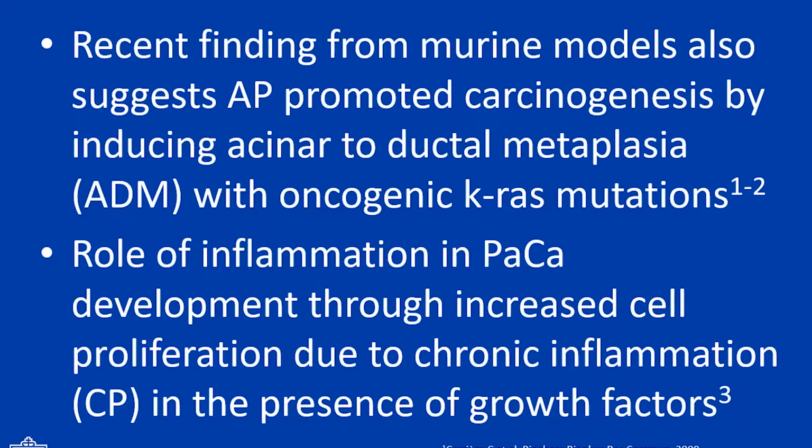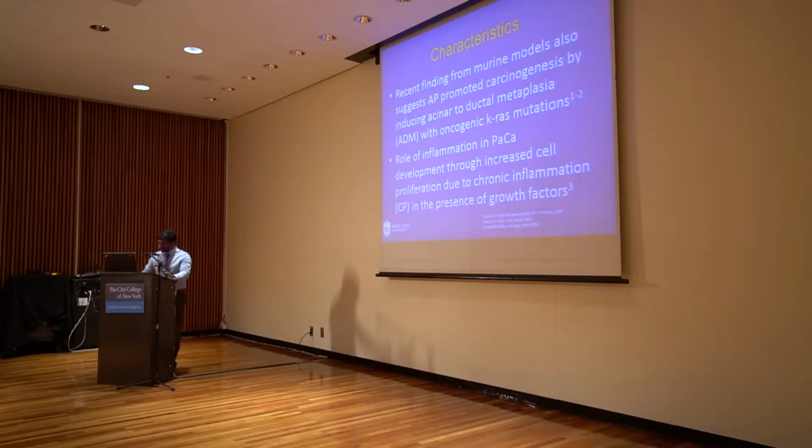The recent findings from the mouse model show that acute pancreatitis, which is AP, promoted carcinogenesis by inducing acinar to ductal metaplasia with the oncogenic KRAS mutation. These are one of the mutations which cause the cancer. There are also some studies which specified the role of inflammation in pancreatic cancer through chronic inflammation.